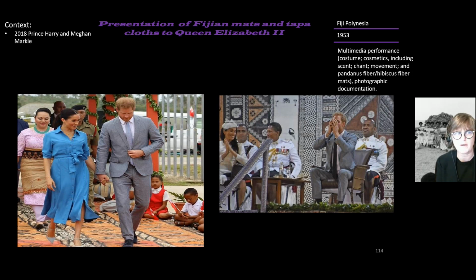So Fijian mats and tapa cloth made by women, in this case in Fiji, although I did hit on Tonga as well. So it's the presentation of Fijian mats and tapa cloths to Queen Elizabeth II in 1953 on her tour of the Commonwealth.